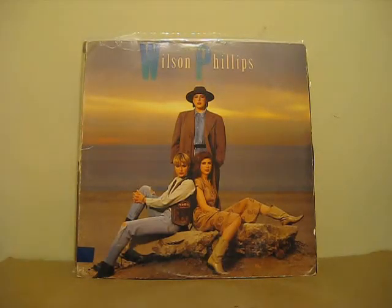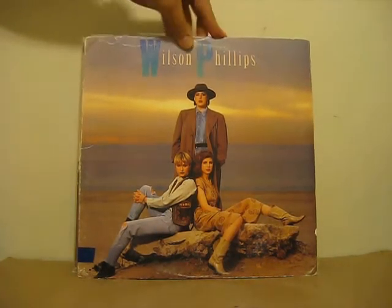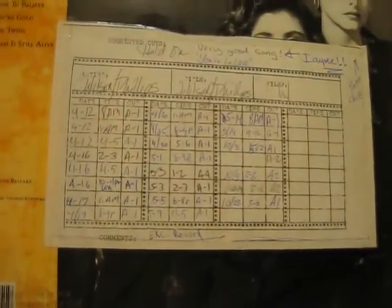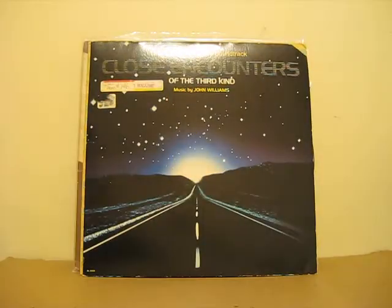This one I'm pretty happy to have as well. This is not in the greatest shape. This came with my Beatles record as a protection when I received it. This is Wilson Phillips' self-titled album, and it's a promo pressing. It has the DJ right in here, and it has the play times for the hit song Hold On, which I used to hear a lot when I was little. And here's a gold promo stamp. Inner sleeve here, it's really nice. And the vinyl, it's really nice too.